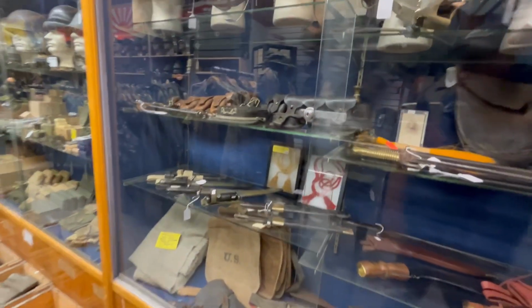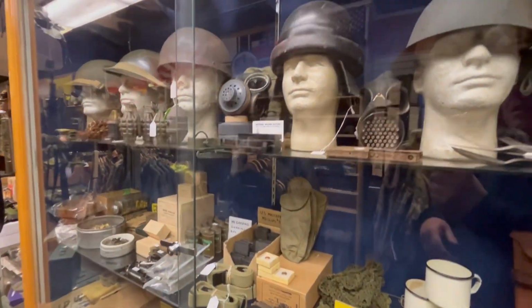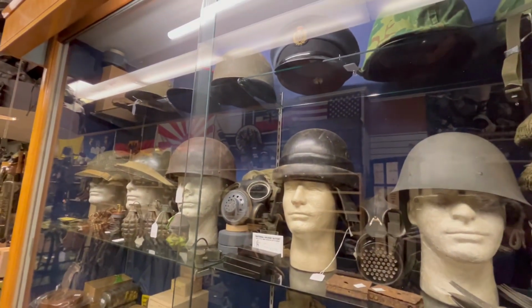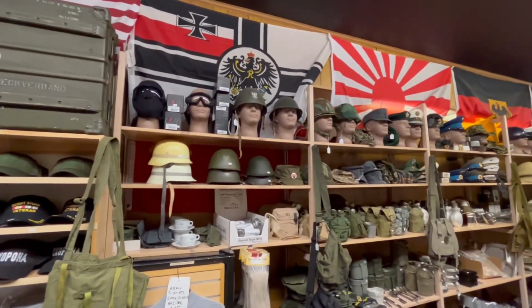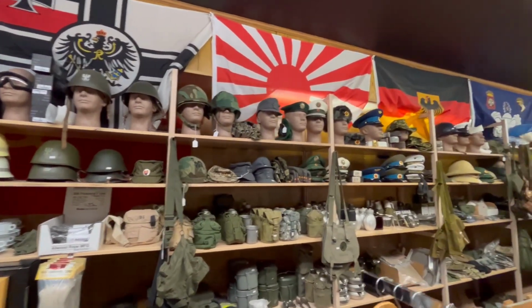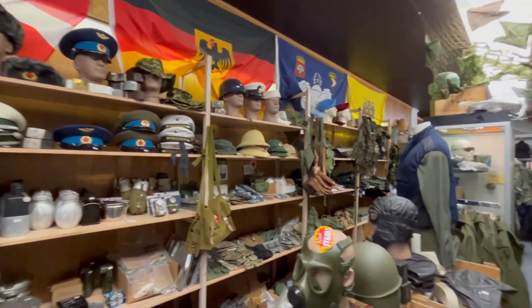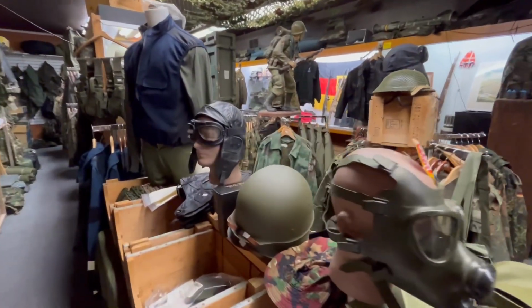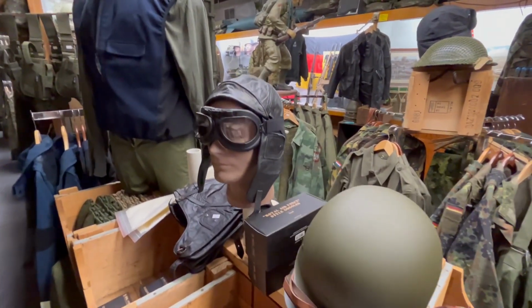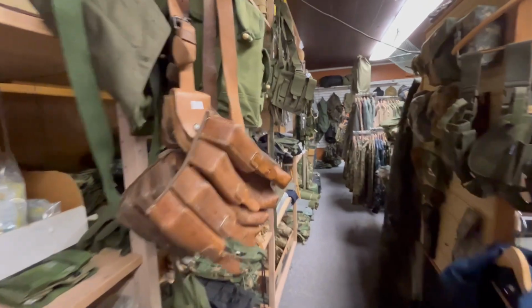A little bit of everything. Incredible. It's almost like a museum. A lot of hats, helmets. Look at this. They even have flight hats. Those are really cool. Endless amounts of Army surplus merchandise.